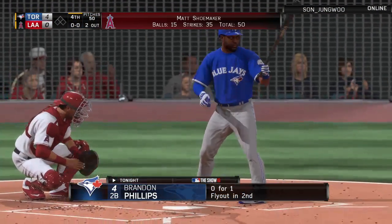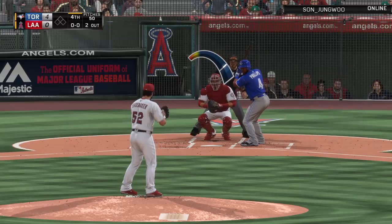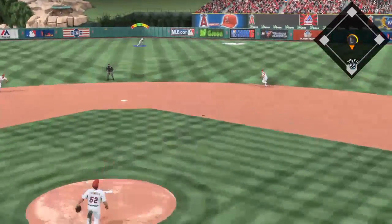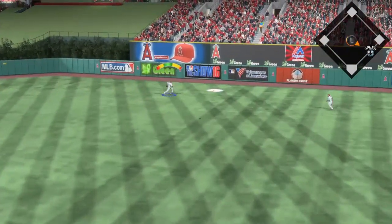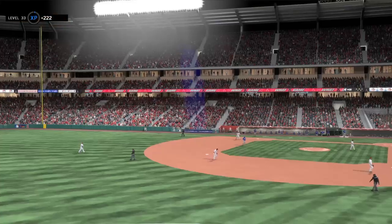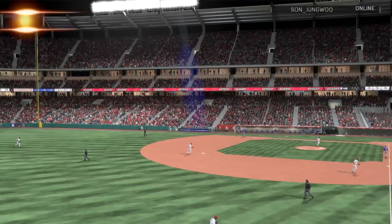So bases are empty here with two gone, and stepping in, the second baseman, Brandon Phillips. He goes the other way as this is hit in the air toward the gap in right center. And he will get there as he had to cover a lot of ground to make that play. And that ends the inning.